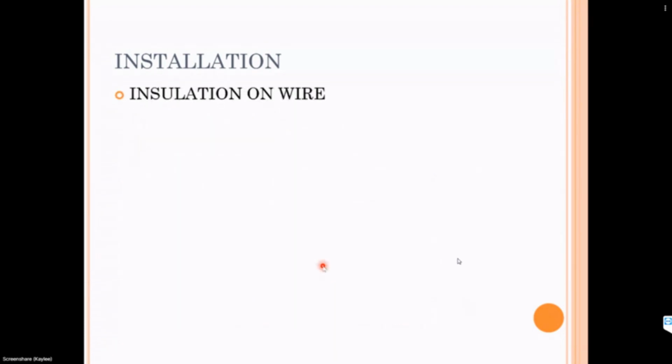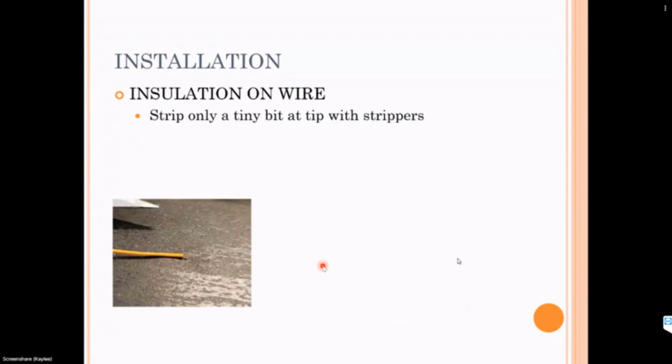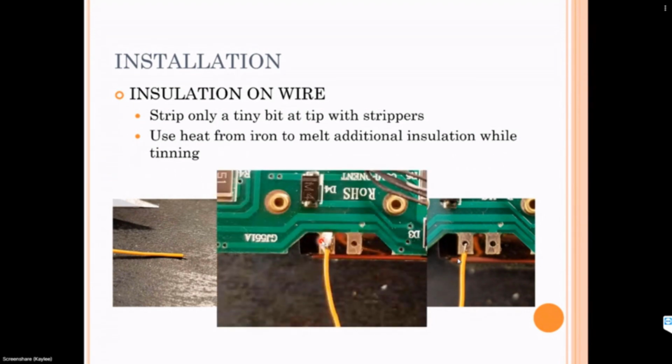Another little trick that I learned is dealing with insulation on the wire. Strip only a teeny tiny bit at the tip with the wire strippers. You can see in this photo, there's a number 11 blade, just for reference. That's how much I stripped off. Literally just a teeny tiny tip. When I use the heat from the soldering iron to tin the wire, it will naturally melt the insulation back, leaving you with the perfect length almost every single time. So when it's all said and done, you have this nice, beautiful solder with no exposed wires from insulation melting as it peels back. Tinning helps, but just because you have such a short length, you have more room to work with.